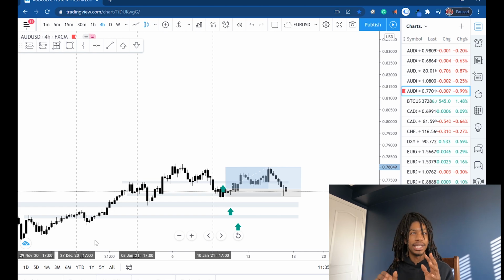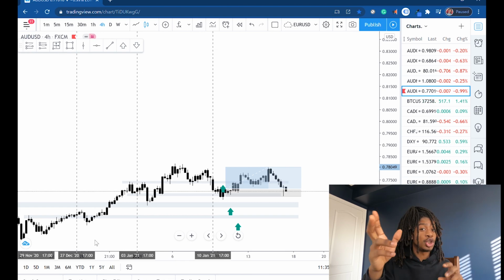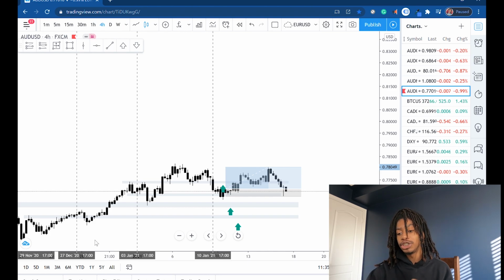Just 7 trades, and it wasn't the best week. We lost about 5 trades, I believe. We lost 5 trades and we won 2, but we still managed to come out on top with just around 40 to 50 pips for the week. So, you know, the main focus, the secret to trading is getting a good risk to reward on your trades. Okay, so let's just jump in and see.